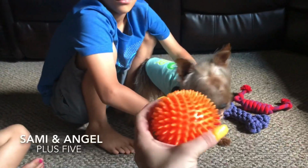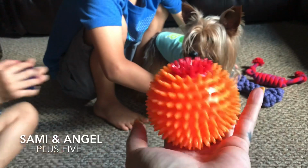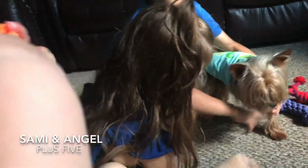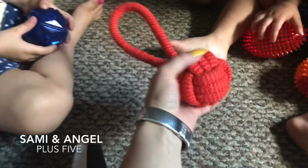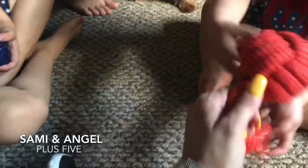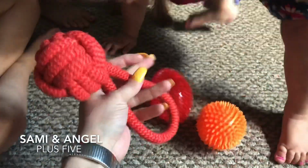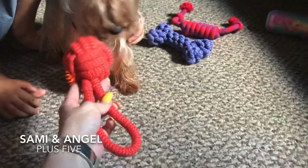Okay, so this ball right here is also a squeak toy. Spikes. And it has only this red spot here. Baby approved. I approve. Okay, so there's this ball here, and I think it's kind of like a tug of war thing. So this was something more for bigger dogs. It's really nice though. I just wanted to try to get something different.